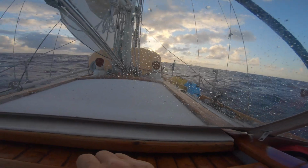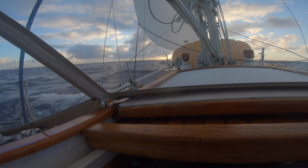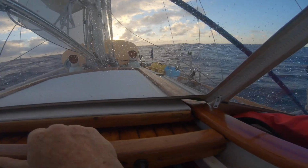And sun's dead ahead, which means we are sailing more or less east, which is not where we want to be, but we can't fight the wind.